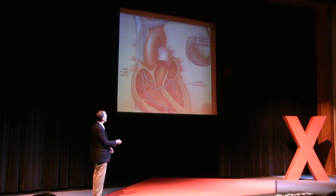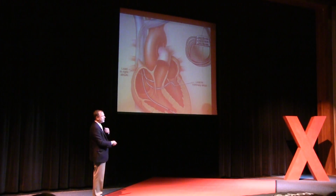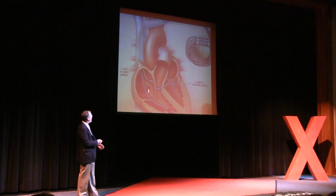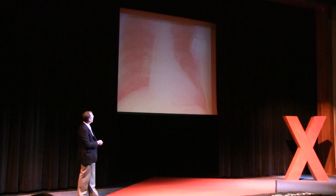We've come a long way. This is what's typically put in. This is a pacemaker that goes underneath your collarbone over here on your left side. It goes through your vein into your heart. And these little wires are positioned under X-ray to provide a signal, a little electrical impulse for your heart to beat at a certain frequency or time. This is what it looks like under X-ray right here.